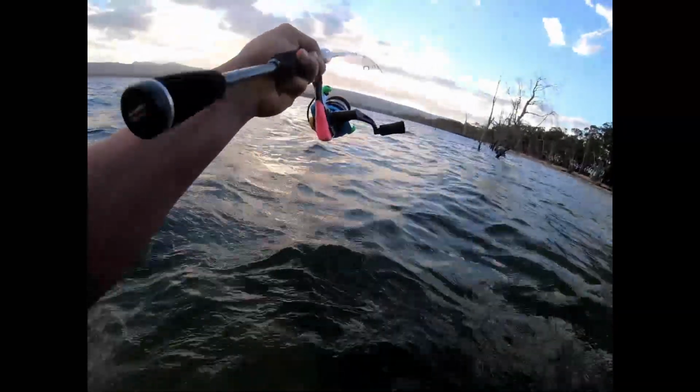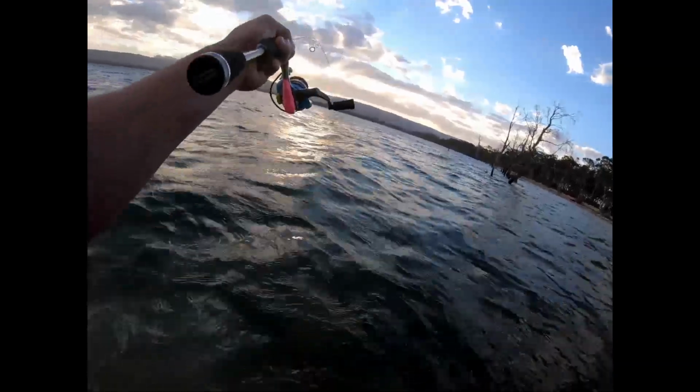The old fish on. Oh, that's a better fish too. That's what we come here for. We've got a weed line over there. We've got timber through here and the wind direction is coming this way. So they're all here getting a feed. And it was just a matter of time before it happened.